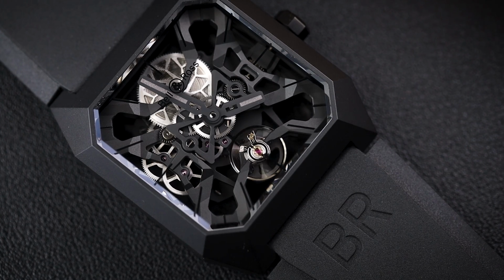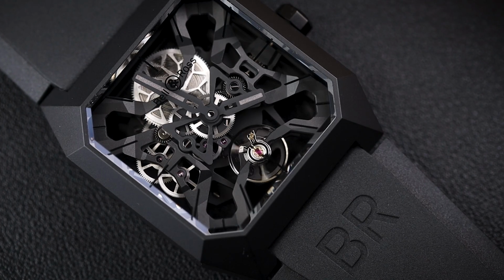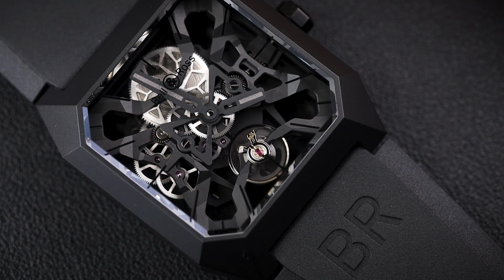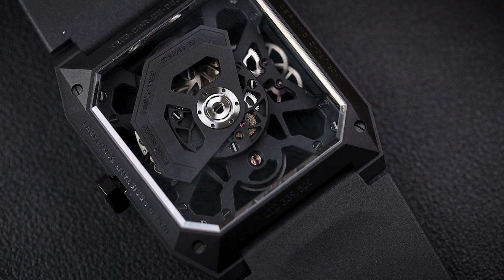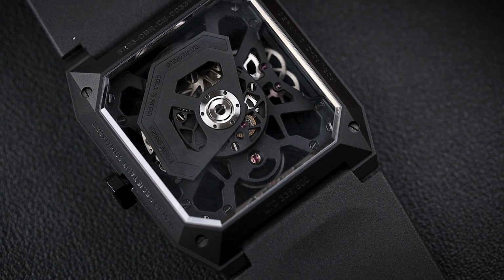On the higher end, you have brands creating in-house concept calibers and skeletonizing them to show off everything that's happening inside. And those can cost a lot of money, which is why many collectors are not a fan of skeletonized watches. Because the watches that they can afford, they don't really need to see the movement on both sides.